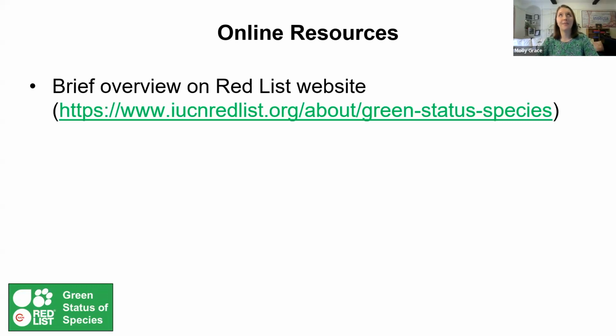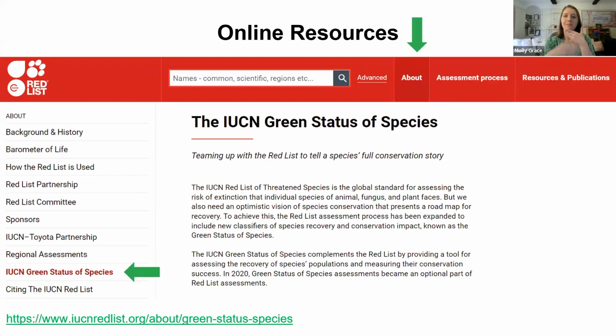So the easiest place to start, if you are very new to green status of species assessments and the assessment process, is the Red List website. There is a brief overview available on the website. If you go to IUCNredlist.org and go to the About part of that website, there is an IUCN green status page. This is just a few pages of introductory material, the background, the history, the rationale. So a very broad level introduction to the assessment process. If you really are starting from ground zero, if you know nothing about this, this is a really good place to start.